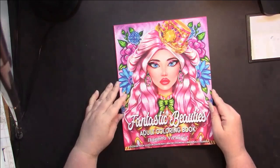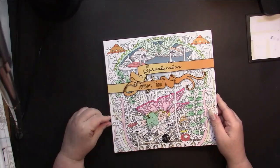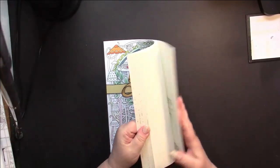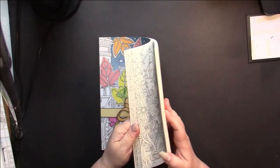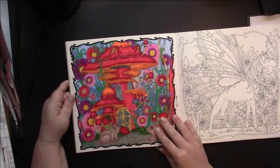I have Demita Victoria of Fantastic Beauties, and I haven't done anything in that. And then I have Tomislav Tomic's books in Dutch. I can't really pronounce them, but I'll give them my best shot. Sprookjes Bos. And I've done one picture in one of these. No, it's the other one. And then this is Dromenjanger. And there's my picture. Oh, there it is. So that's the one I've done there.